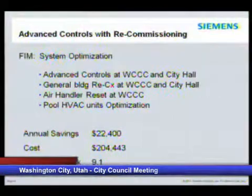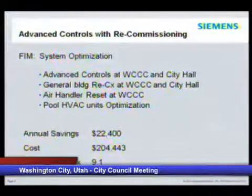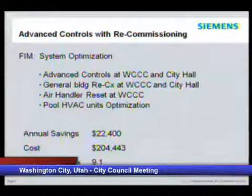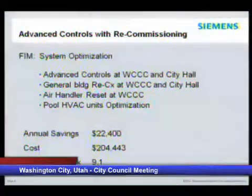Okay, so this is advanced controls along with recommissioning, and these are grouped together. They can be thought of as separate items, but they really impact each other, and that's why they're lumped together here. So this is the advanced controls for the community center and city hall. That's a new control system. There's currently a Johnson Controls system here, and then there's a Carrier Comfort Network at the community center. So this would tie that together using the components that can be, but it would have one single front end. And then the recommissioning is things like adjusting set points, making sure sensors are reading correctly, time of day scheduling.